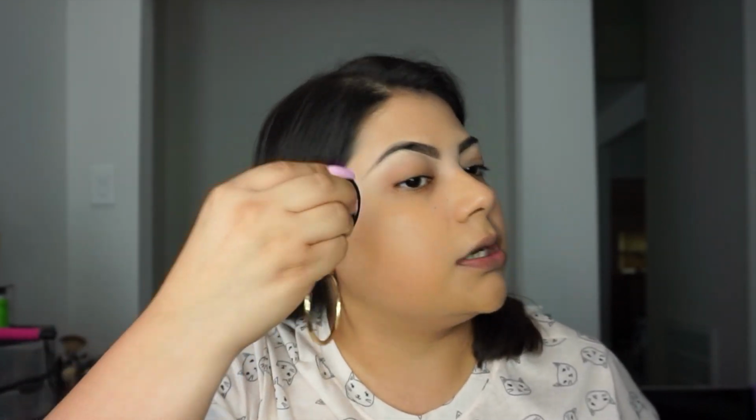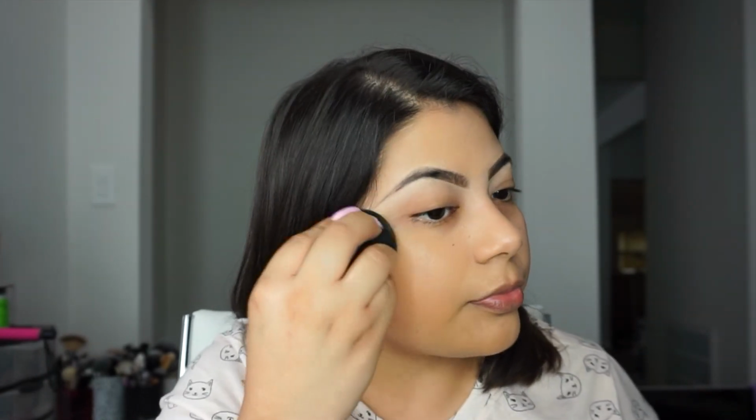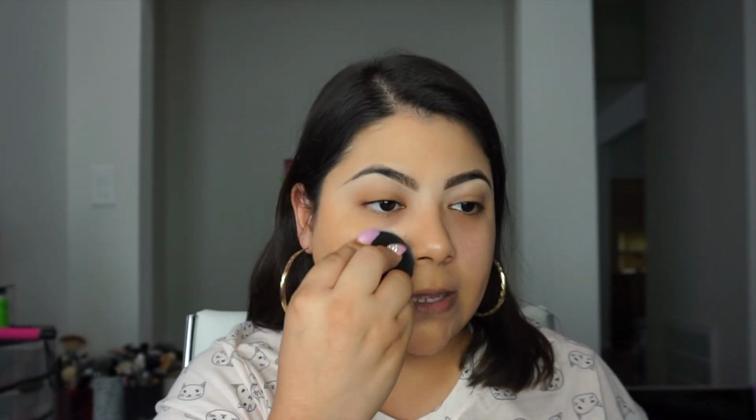It's a really good foundation. I'm just hoping that this other foundation from the Creme Shop is just as good, because it's half the price. It's still kind of pricey for a drugstore foundation. When I went to CVS to purchase it, it was $17.99, and I feel like that's a lot for a drugstore foundation.